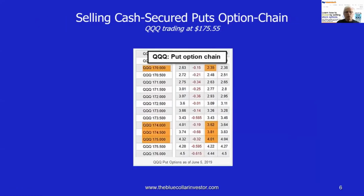Now let's then turn to a put option chain, also 1 month out. And we would look at the out of the money for puts, which is lower than current market value, which again, was 175.55. So if we took a look at the 174, 174.50, and 175 strikes, we would see premiums of 362, 381, and 401.